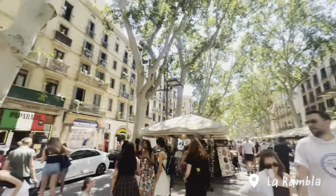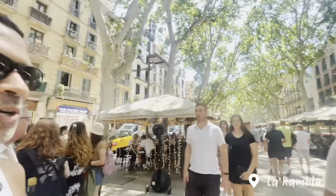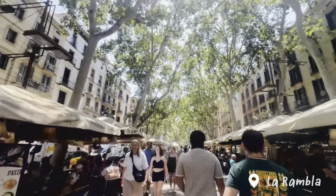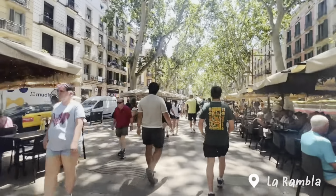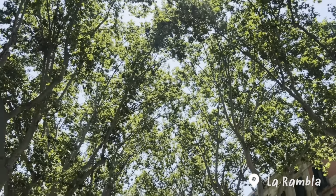We just had a free tour, and there were a lot of historical facts laid on us. But I'm pretty sure it was the main street back when the Romans occupied Barcelona. Just tons of restaurants, a lot of tourists, but still pretty cool, very vibrant energy. And it's lined by these really pretty trees as you walk through.